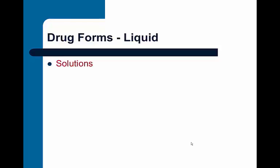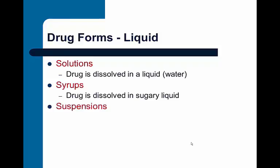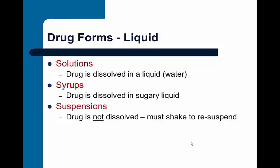Solutions. This is where a drug is dissolved in a liquid, usually water. Syrups are basically a solution in a sugary liquid. Think cough syrups. How else are you going to get those down a kid's throat? Suspensions are not dissolved. The drug will actually settle out to the bottom of the bottle, and you have to shake the bottle to resuspend it before administering it.